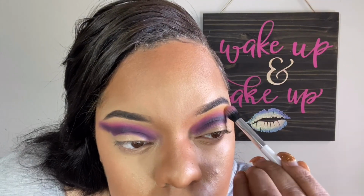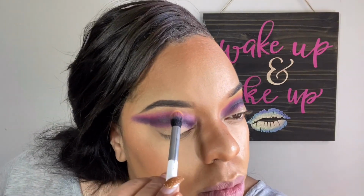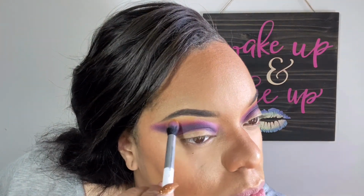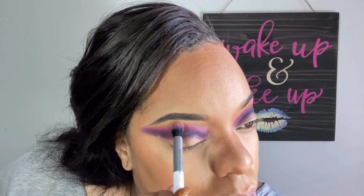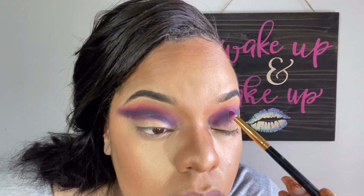Something kind of wants to add a little yellow at the top. I think I want to do it. I'm just going to add a little bit of yellow, nothing too much, but just enough so that it's visible. And I'm gonna go back in with that pink shade and make sure we can still visibly see it.